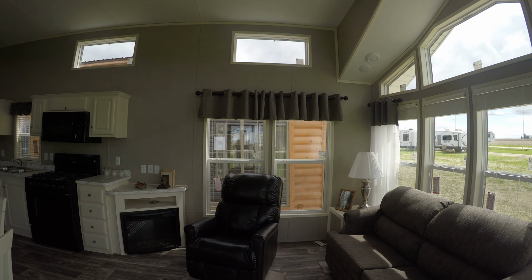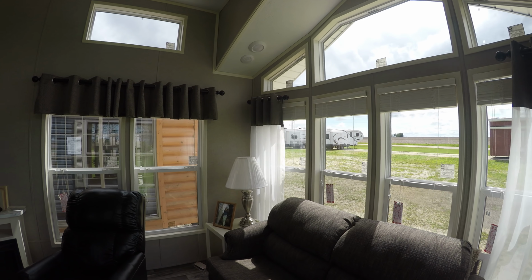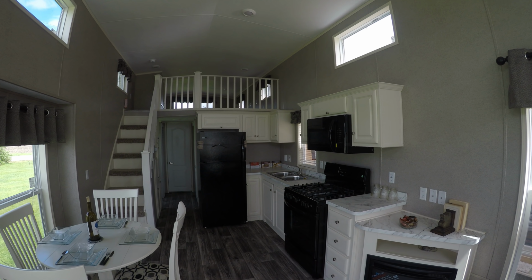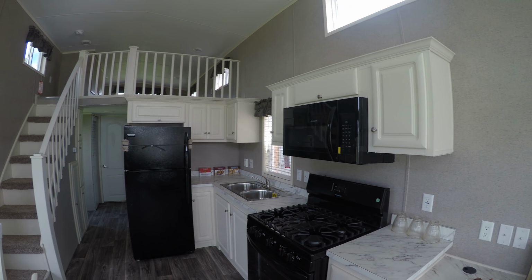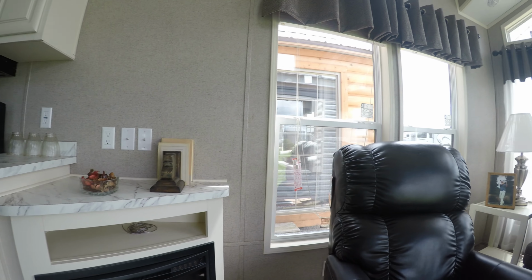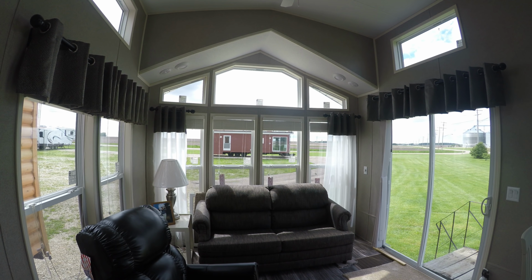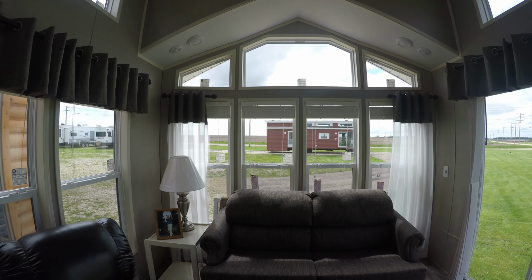It's a nice open floor plan. We built this one with an extended dormer. Got a ceiling fan, nice big kitchen, 30-inch 5-burner range, 30-inch microwave. You got a built-in fireplace, rocker recliner, sleeper sofa. Everything in these stays in them. What you see is what you get.